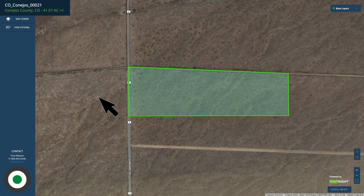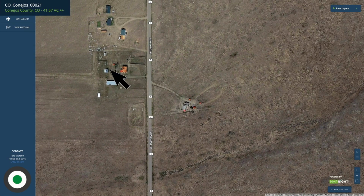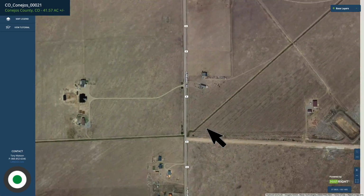One of the things that we like to point out is the nearby landowners that have developed their properties to varying degrees. If we look just to the north, there are several landowners that have developed their properties on both sides of this county road, and that continues the further north you go.